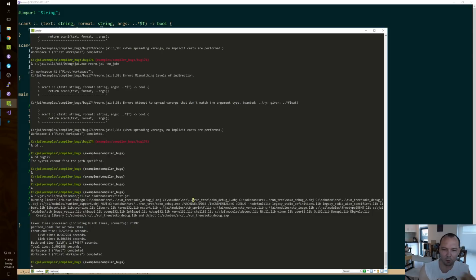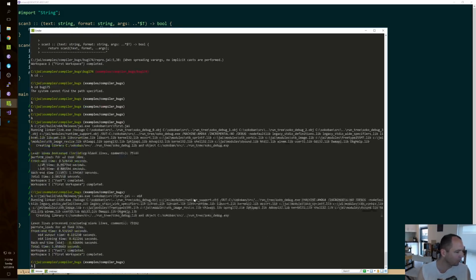How fast is the x64 backend? Well, it's faster than that. Keep in mind, we're still running the same linker. But we can compile the whole program in 1.05 seconds instead of 1.9, right? So more than 0.9 seconds is the LLVM backend because our backend takes about 0.1 seconds. So the LLVM backend is about 1 second.